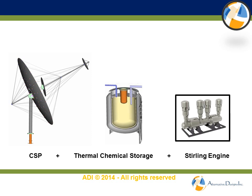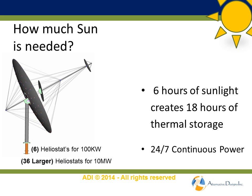Each of these innovations is significant in its own right. Combined, revolutionary. Just 6 hours of sunlight will store 18 hours of pure energy, producing 24/7 continuous energy powered only by the sun.